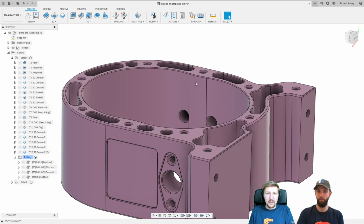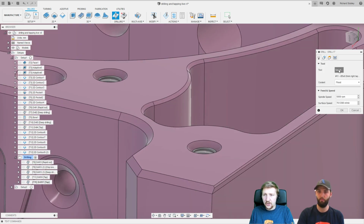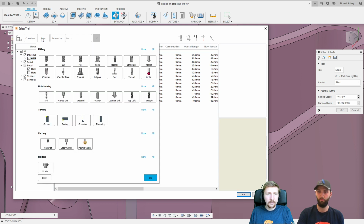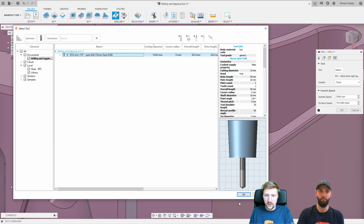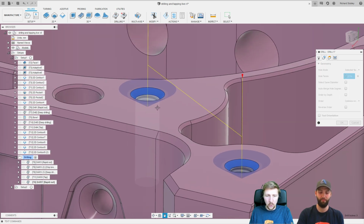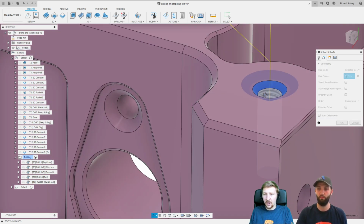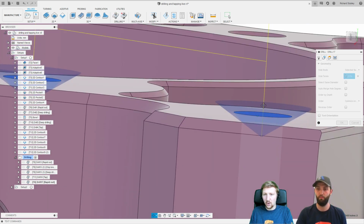Hit OK on that. So, if I wanted to spot drill these holes first, I go back into my drilling. I'd choose my little spot drill I've just made. Choose that one there, and now I'd set that face. And what it's going to do is automatically work out the depth it needs to put that drill to get that spot in the right place. And that's quite nice on there.